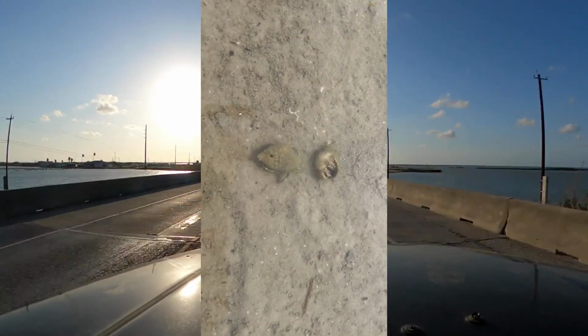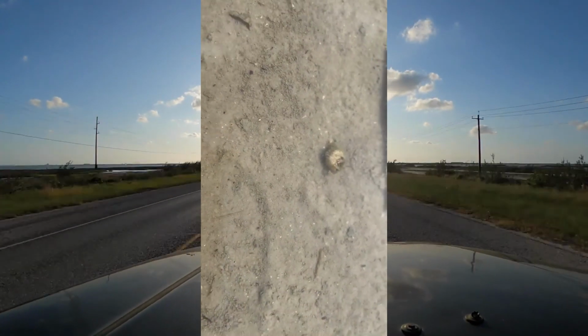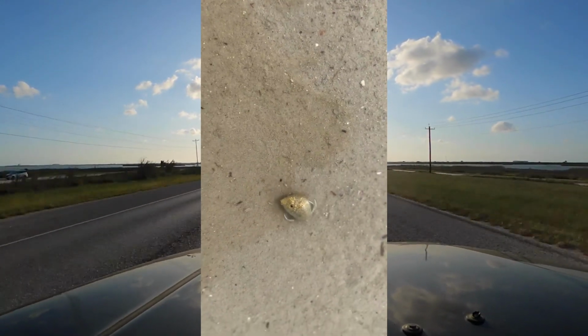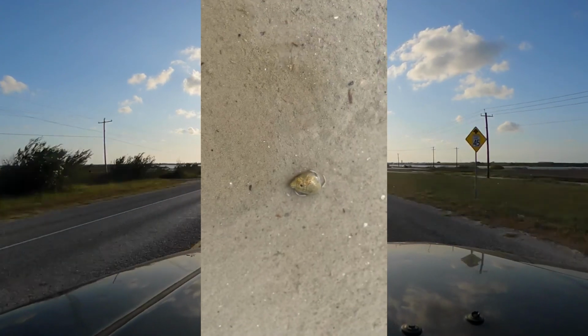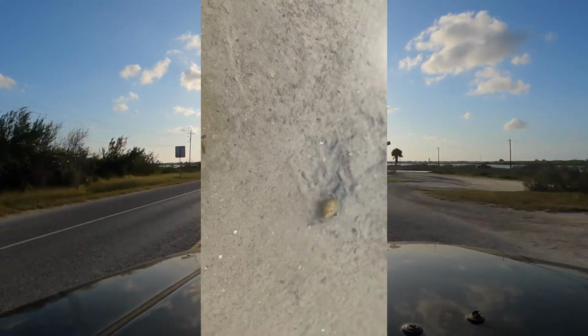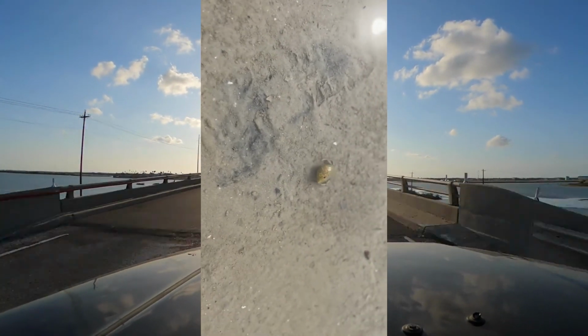Mommy, what is that? I just think he's neat. Why is he walking away? He's not. He's just on the move. Why is he just on the move? Going somewhere.